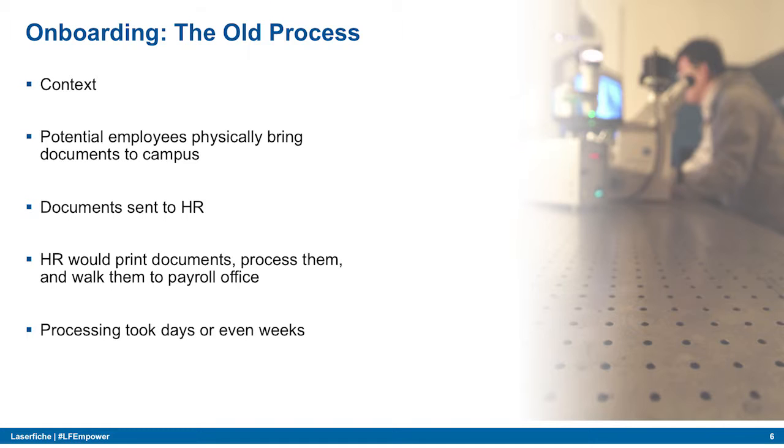I know the busy times of the year are August and January when the new semester starts. They would have a stack of paper a foot thick on every desk. I don't know how they kept it straight, but they're amazing. Somehow they managed to do that. Documents would be processed in HR before being walked down the hallway to payroll, where they had their own desks full of documents that they were trying to keep straight. The process could take days or even weeks during the busy time of the year. So we had to do something there. I know there were instances of people getting back pay because they just hadn't been processed fast enough.